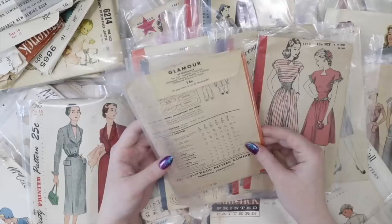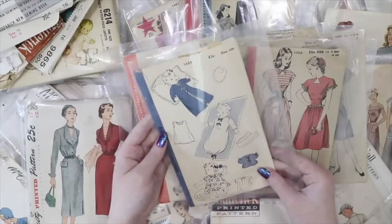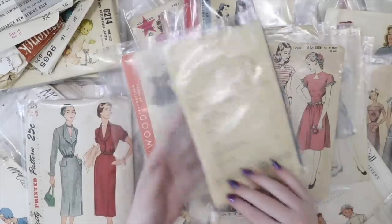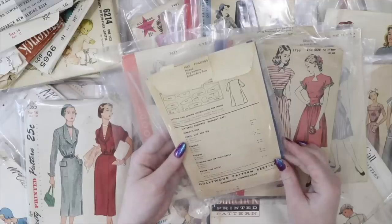And this again looks like it's for a children's kind of snowsuit. I feel like I've seen this pattern before, but maybe the children's ones are just starting to blur together, or maybe there are in fact 2 of them. This is a one-size pattern for a slip, a dress, a kimono, and a sleeping bag.